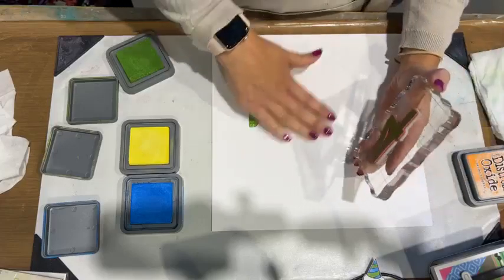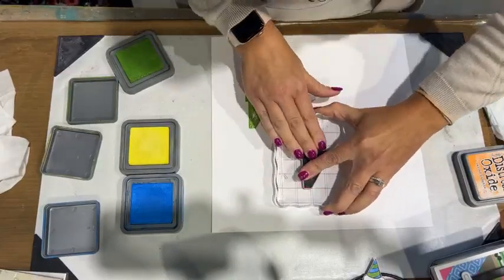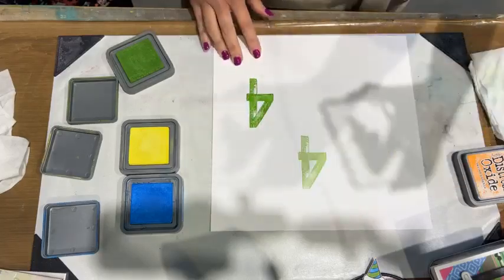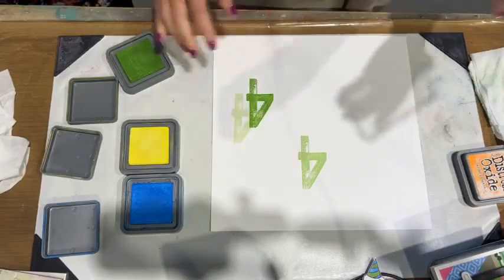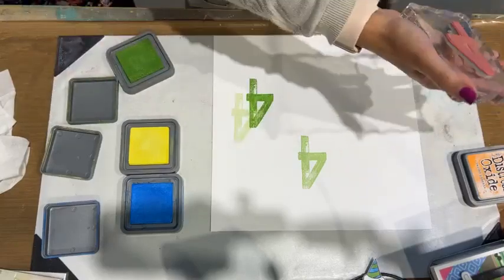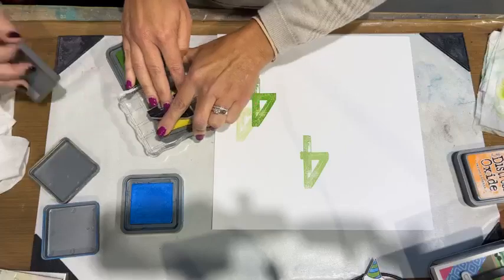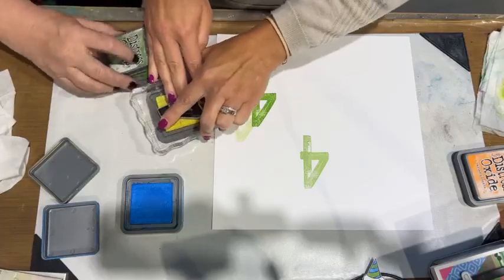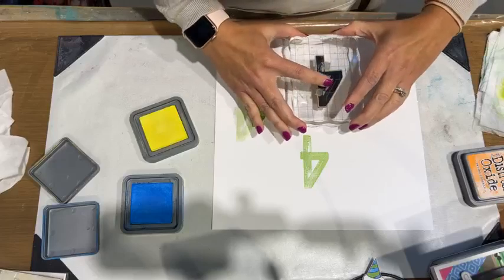And I want to give it a second generation of this, which means I'm going to stamp it off somewhere else. Okay. And I'm going to just layer it again. Might as well go as long as you can, right? Yep. Still ink on it. Okay, so let's pick up the yellow. Done with green. Yes, that's good. Nice coverage on there.